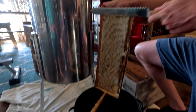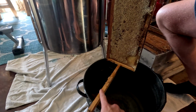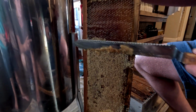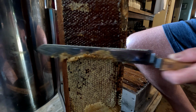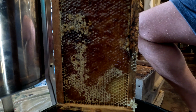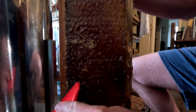All right, so we have this little setup right here where this bucket catches our wax, because I do keep this. This just holds it up so it can fall in, and you see that Colby is just basically using a serrated knife. And when we talked about capping off the honey, he's actually just removing the wax caps that are on each little cell of honey, which the bees cap off to keep the honey in. And we're just gonna remove that.